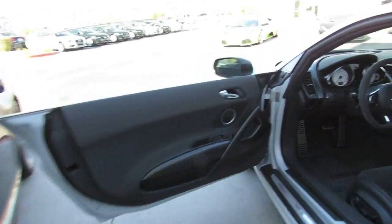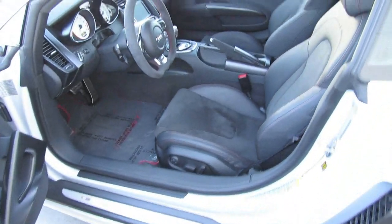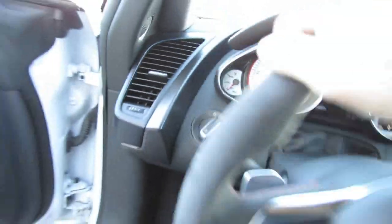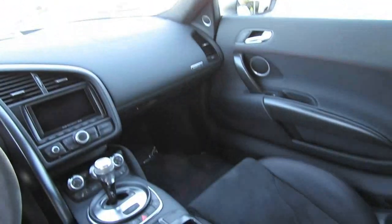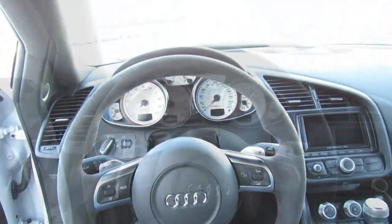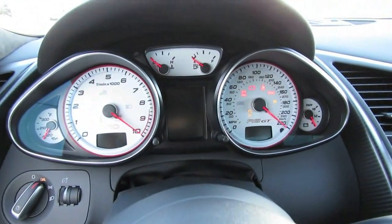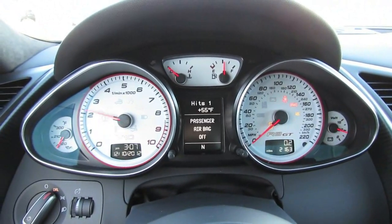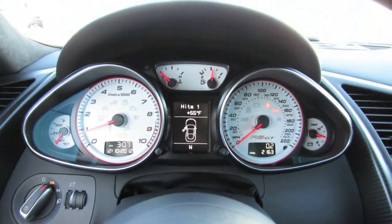Leather and Alcantara accent interior with crimson red color contrast stitching. Absolutely beautiful sound.